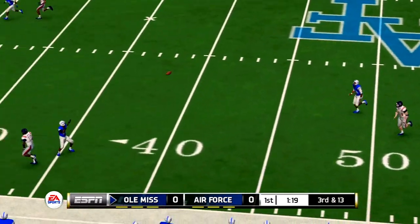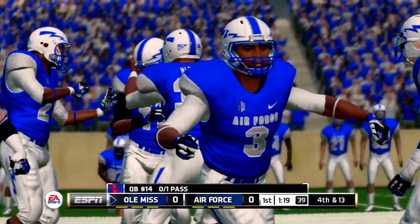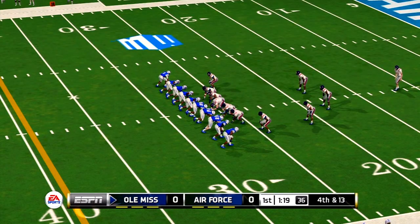He's going to go for the home run. Oh, he had the pick and he dropped it. Nice job getting a hand on that one. Yeah, really good heads up play there to get a hand on the football by the defense.